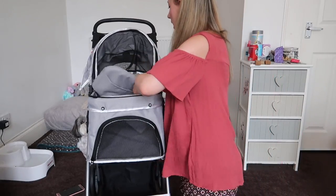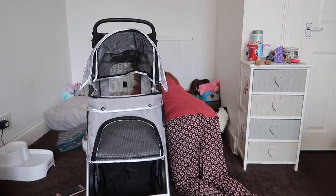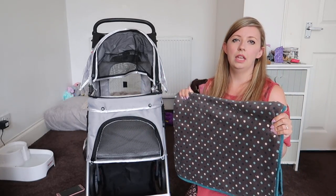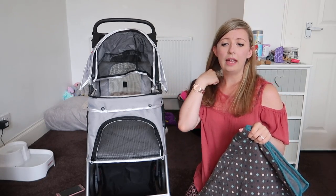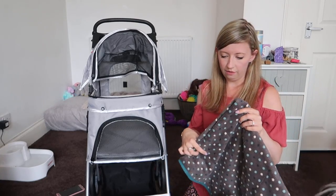So the cover I put over it was actually her comfort blanket, which is this one here, which I bought for when we had the den up. Now, as you can see, and you will have noticed in this video, the den is not up. That is now taken away, which will probably be explained in another video at some point.